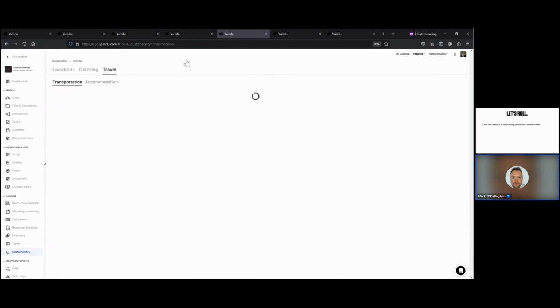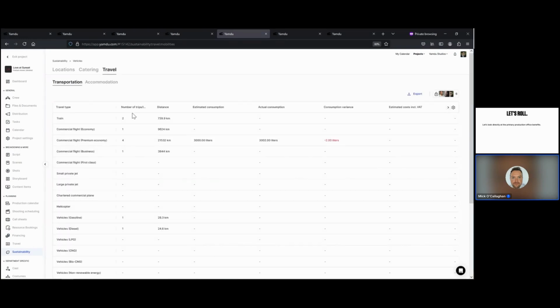And finally, with travel, you can see an overview of the transportation detail. So how many flights do we have? How many train journeys do we have? We know this varies massively across the world right now. In Europe, for example, in Germany, France, the UK, there is a lot of encouragement of environmentally effective ways to travel. So if you can show that you were able to have 25 train journeys rather than 17 flights, it of course reflects very well on the project. It might also be required for tracking, or even for budgetary reasons, that you get a grant based on the environmental impact of the shoot.